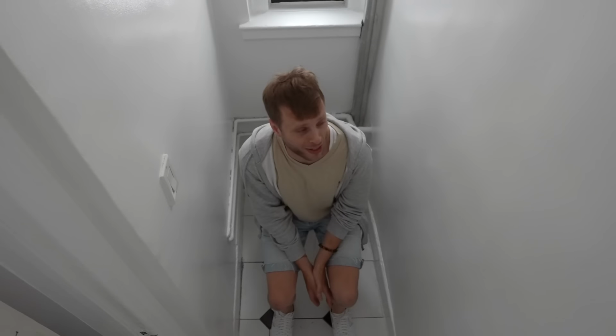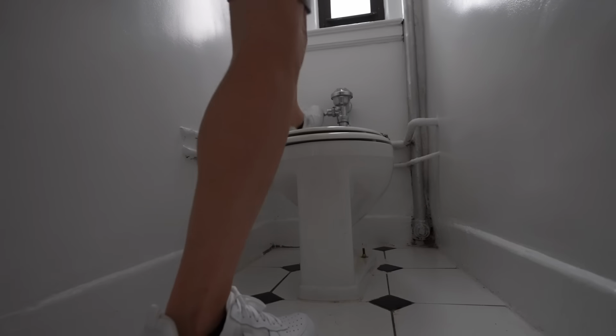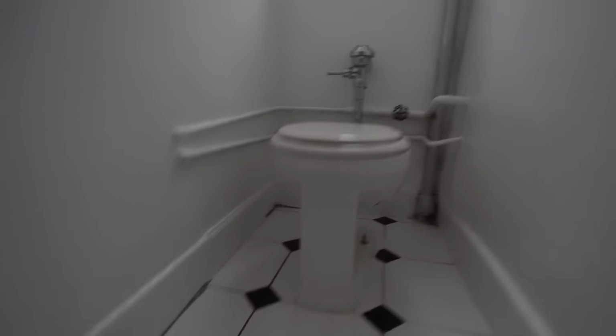This is your New York apartment. Welcome to the city. You can't even wash your hands. Yeah, there's no sink, there's no nothing. I also love the old school piping around this thing. Believe it or not, this bathroom has a window with a view of another window.